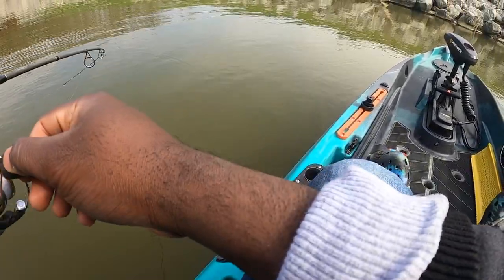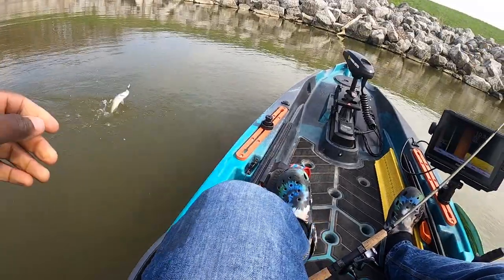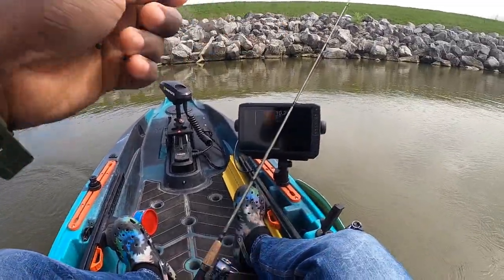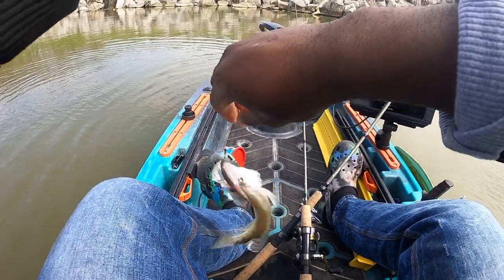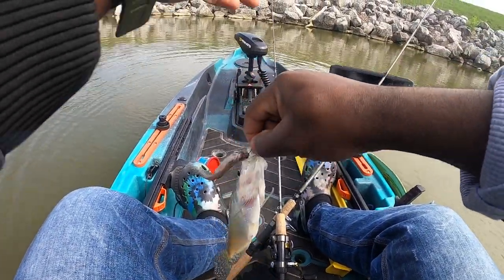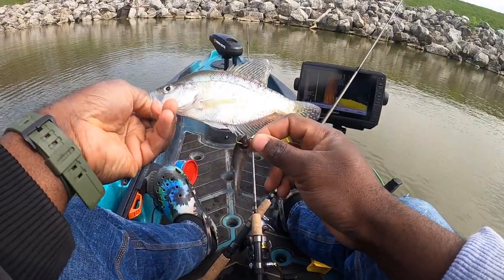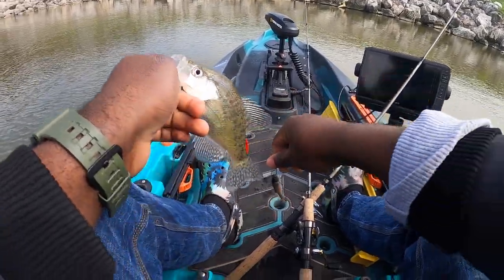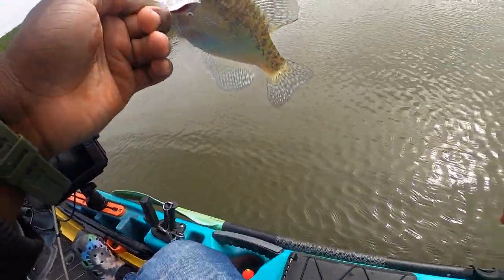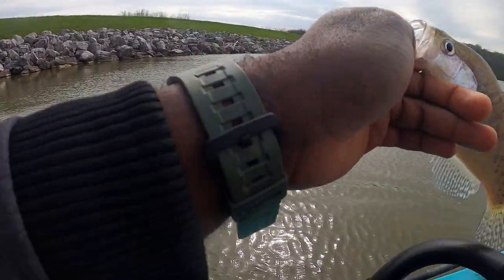That's a fish. Oh, there's a fish. There's a crappie. I saw that thing move. Oh, another decent sized crappie. Let's go. Man, I saw that thing move and I was like, what was that? Nice crappie. Pretty decent sized crappie. Oh, man, now he's starting to bite.